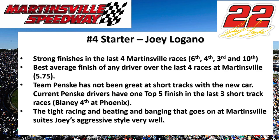Penske, I feel like, is struggling at the short tracks right now with this new car. We've been to Phoenix, we've been to Richmond. The Penske drivers have 1 top 5 in the last 3 short track races. That's going back to, I guess, last year's Phoenix race. And that one was a 4th place by Ryan Blaney. So they just haven't been getting it done at the short track races lately.